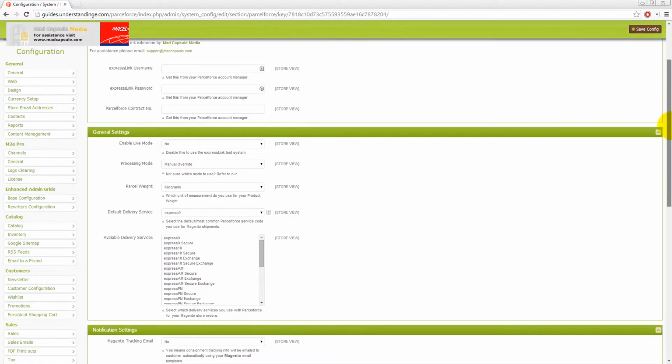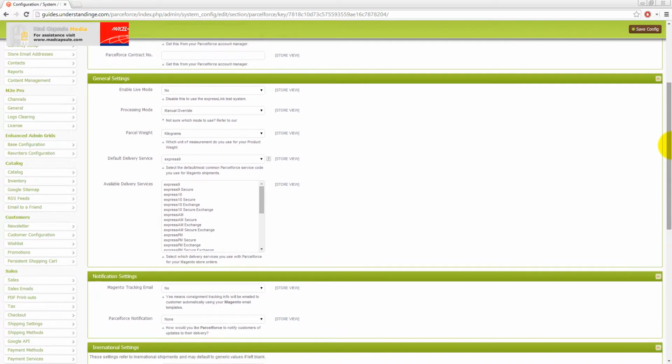Excellent. Okay, so scrolling down into the general settings section, what do we do in here? Okay, so they're fairly self-explanatory. The first one, live mode.